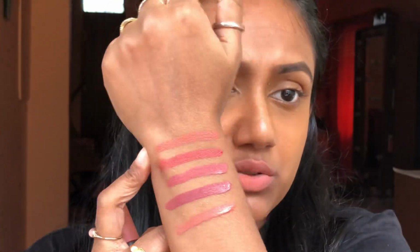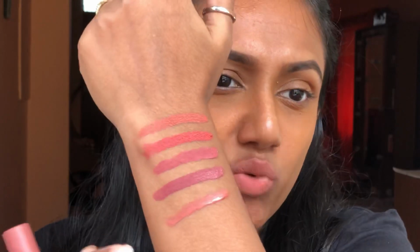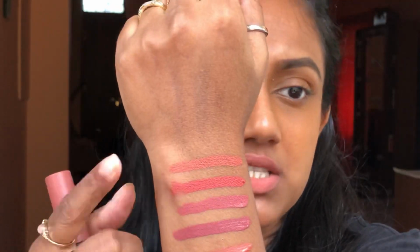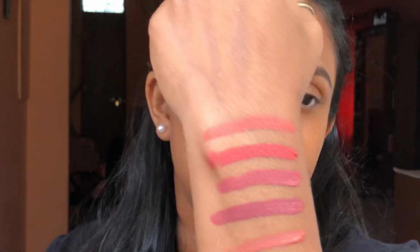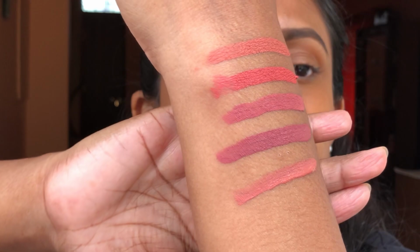This next shade is called NU08 Nude Shot, and this is a very similar shade to the first shade that I had swatched, that was Bare It All. This is also a peachy nude sort of shade, but this one has more nude tones to it and less of a toned down peach tone, whereas this one was really peachy and had fewer nude tones. I hope you can see the difference.